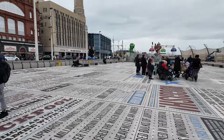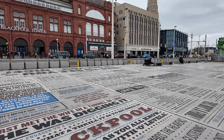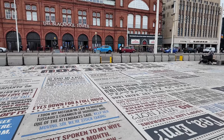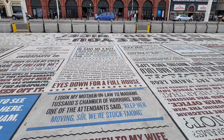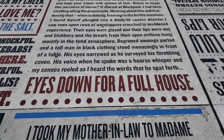So that's the comedy carpet. I thought we'd have a look. We'll have a wander around because people will come to Christmas by the Sea, and you come to Blackpool and you do all the things that you do on the seafront, and underneath your feet is a full house of social history.